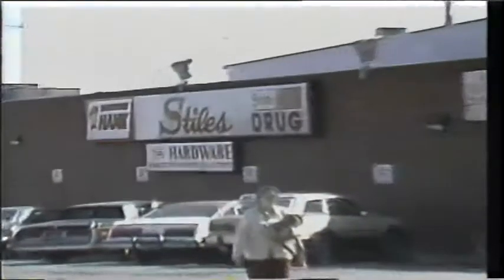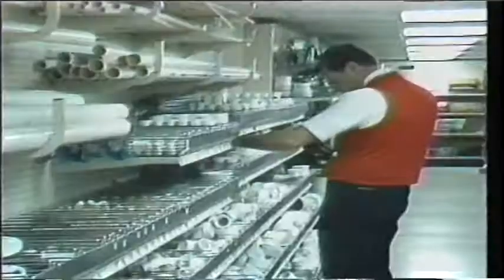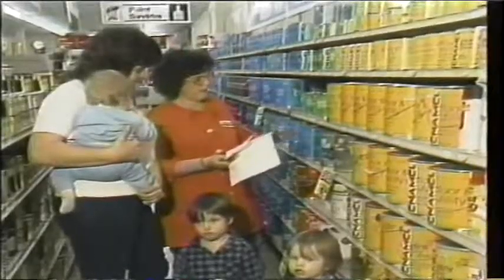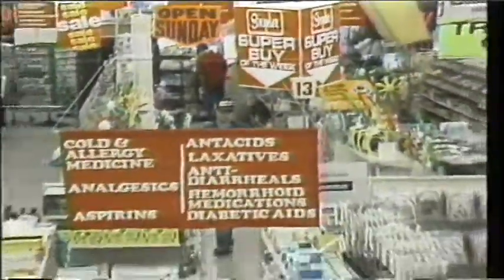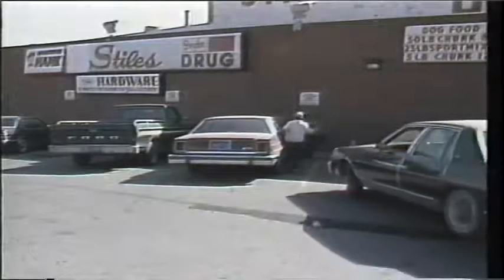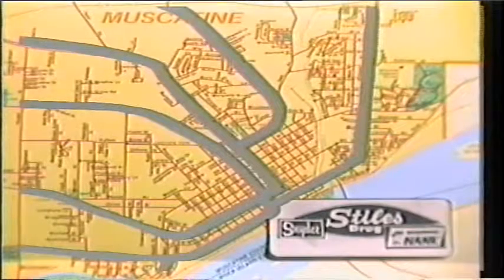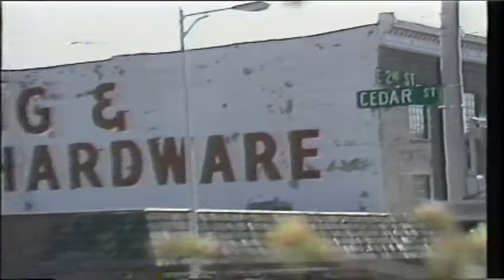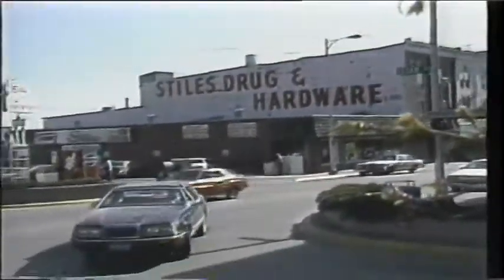Stiles Drug and Hardware at Convenience Corner, 2nd and Cedar is now open from 8 till 8. At Stiles, it's one-stop shopping for prescriptions, plumbing, cosmetics, electrical needs, 24-hour photo processing, paint, hardware, over 50,000 items in just 10,000 square feet. Plus, Stiles cuts pipe, glass, shades, screens, and keys all at one shop. Stiles offers free parking and is only 4.5 minutes from anywhere in town. And that's easy for you. Stiles Drug and Hardware, 2nd and Cedar, the Convenience Corner, downtown Muscatine.